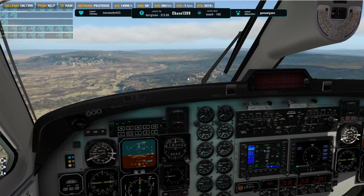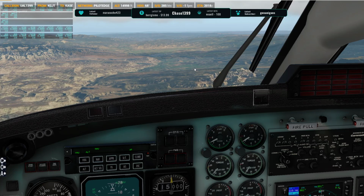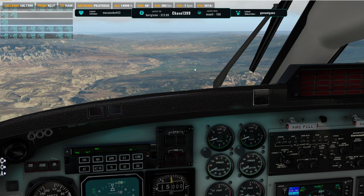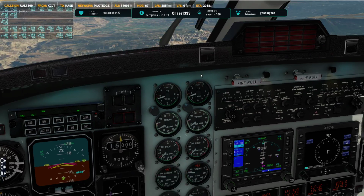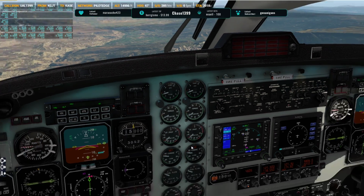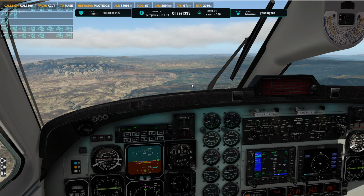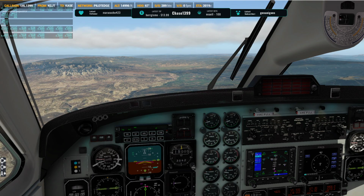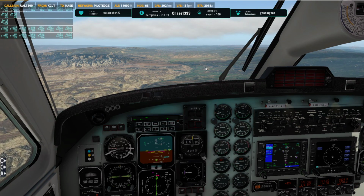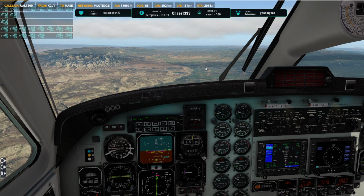Delta 2476, Denver Center, squawk 2251. United 1399, contact Denver Center 120.47. Denver Center 120.47, United 1399. 2476, radar contact 10 miles south of Rapid City, change to my frequency 133.67. Delta 2476, 133.67, thank you. Roger. Denver Center, United 1399, 15,000. United 1399, Denver Center, roger, Aspen altimeter 3033. 3033, United 1399.